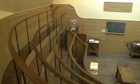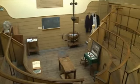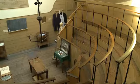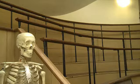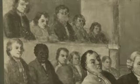The first question many people ask when they come here is, why is it called an operating theatre? Well, the answer is simple. As you can see, medical students used to stand here and watch the surgery, like an audience watching a play in a theatre. During operations, the room was always cramped and crowded, and the bigger and bloodier the operation, the bigger the audience.